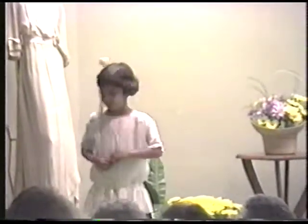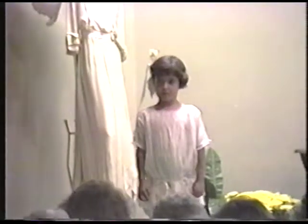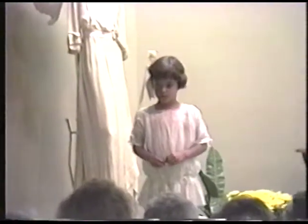Dark stockings and black shoes were worn with this outfit, as well as a large bow worn either in the hair or around the neck. Very fashionable in the early 1900s. Thank you, Tessa.